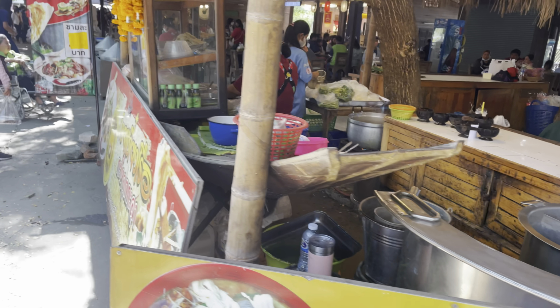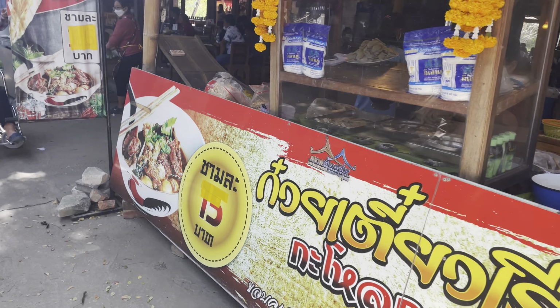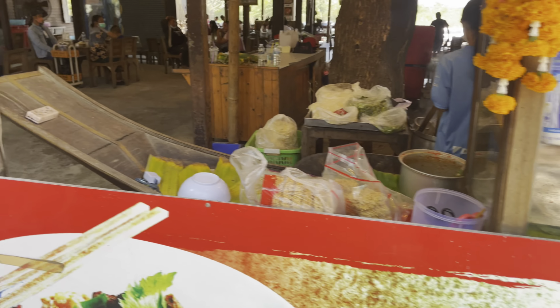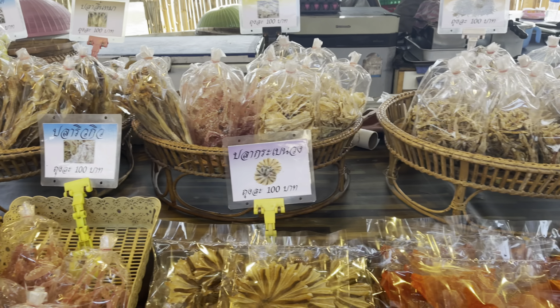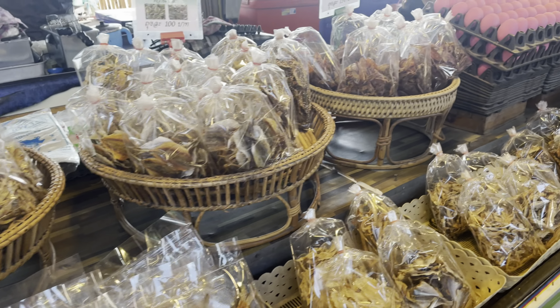Now you always see these boats. That's what it means. When you see this boat and you get the boat noodles is what you can call it. And then they have all the toppings in the window right there. Some salapao. More of the fish. The little dried minnows. Fish skin, all of the normal stuff.